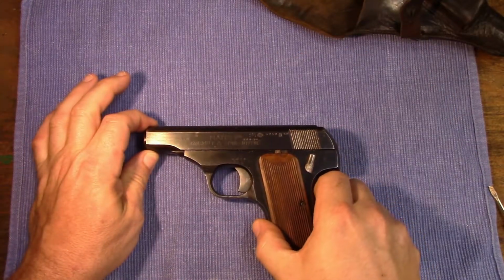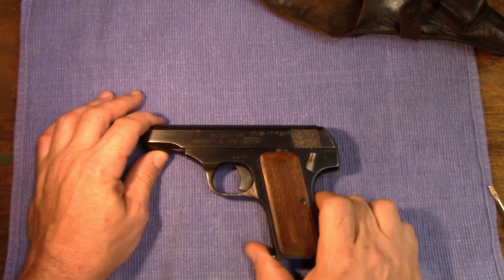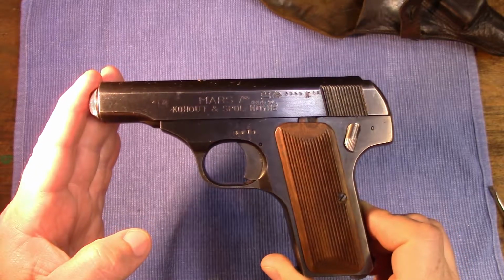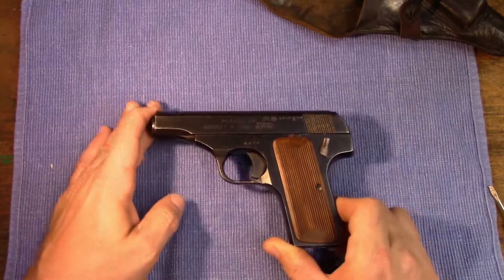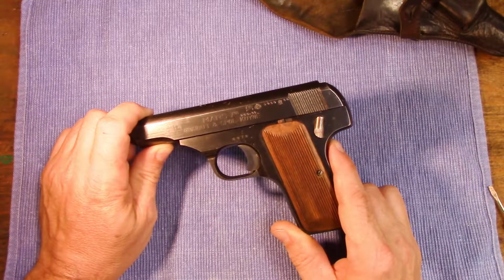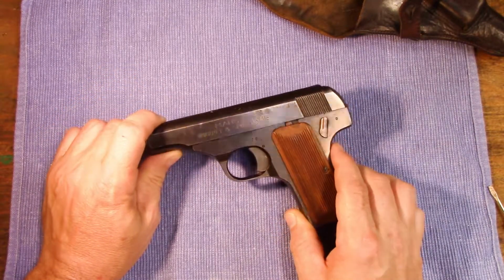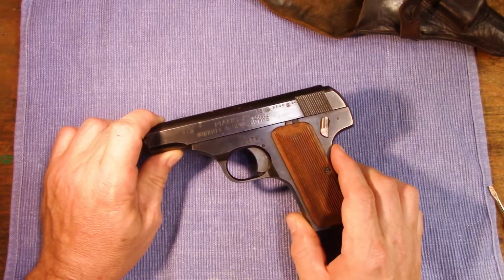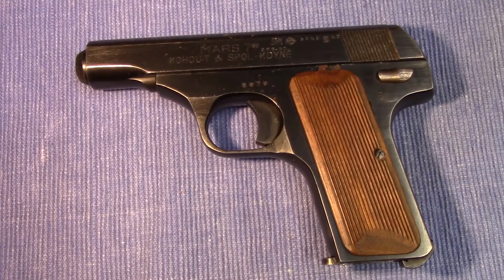This is a Kohout and Spol made in Gdańsk. It's Czechoslovakian. They named the pistol the Mars. There were several pistols named that. This is the same pistol that Ian reviewed on his channel, and it's got a minor difference, though what I think might be an interesting difference, and it's something that for people who study these things might be interesting to them. This is basically a copy of an FN 1910.